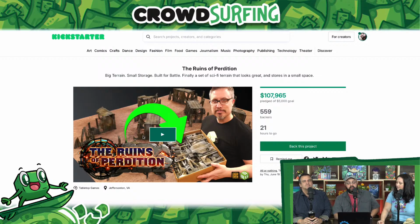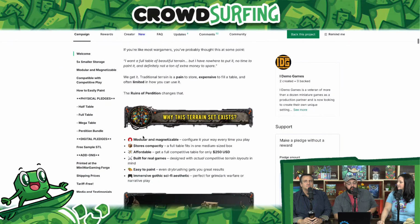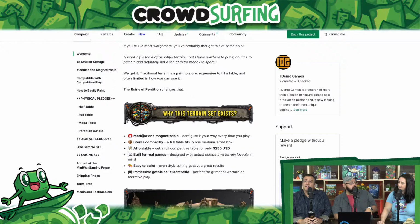But it is 3D terrain that you can take apart and then store flat in a box like shown here. So that's the idea. If I'm not mistaken, you can print it yourself, or they'll print it and ship it to you also.